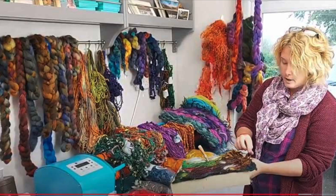It's so broad. Can you do a brief explanation, because I think we'll have some listeners that don't know. Okay, so what do you mean by wet felting, and what do you mean by needle felting?